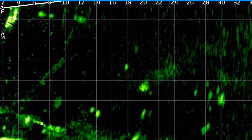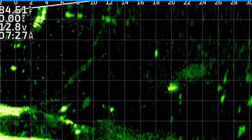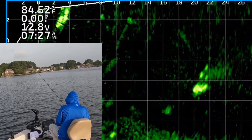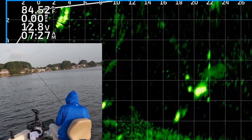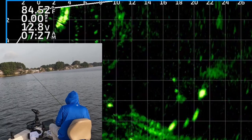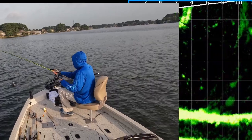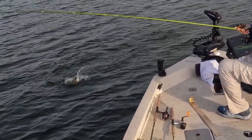All right, there's a waiting jig, 28 feet from the boat. Coming up on a nice looking crappie right there. Just over the top of him right there. One of them peeled off. There were two of them. He's looking at it. Boom! He had to eat it. That was a nice one right there. And he sure enough got off. What a heartbreaker.